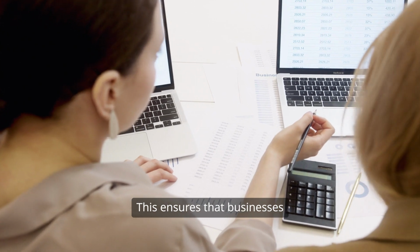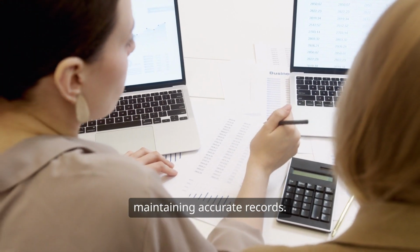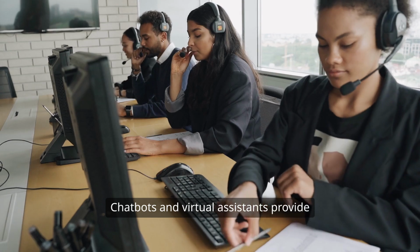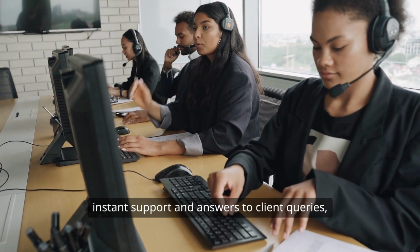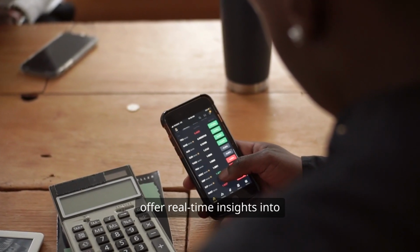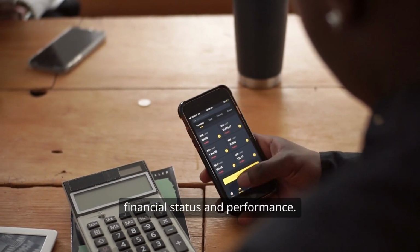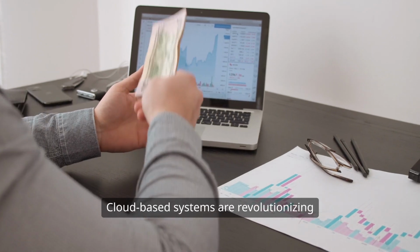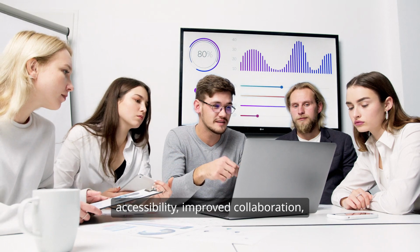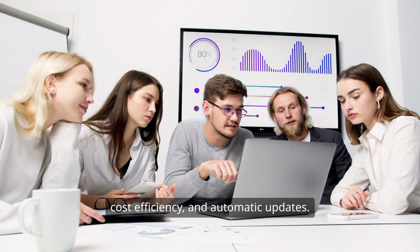This ensures that businesses can adapt to new regulations while maintaining accurate records. Customer experience is enhanced through AI as well. Chatbots and virtual assistants provide instant support and answers to client queries, while interactive dashboards offer real-time insights into financial status and performance. Cloud-based systems are revolutionizing financial planning by providing enhanced accessibility, improved collaboration, cost efficiency, and automatic updates.